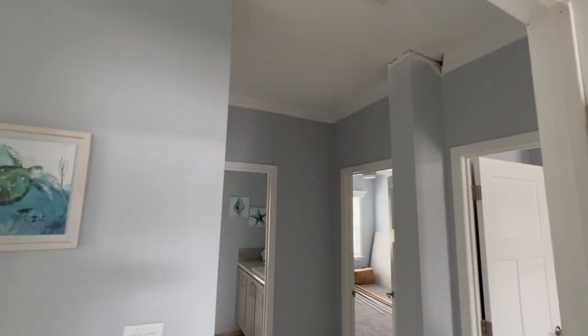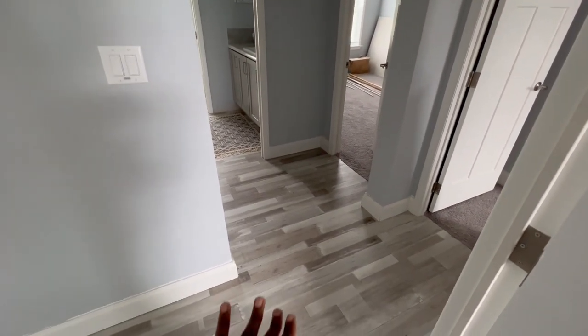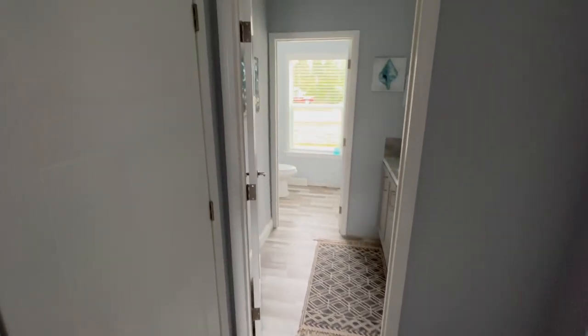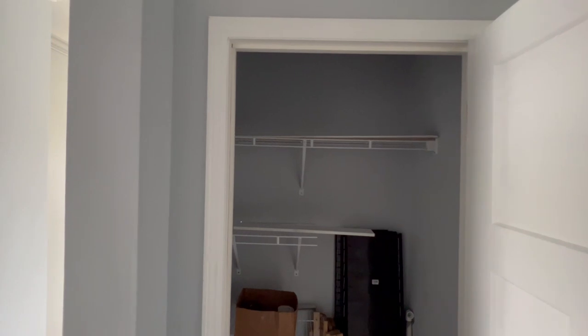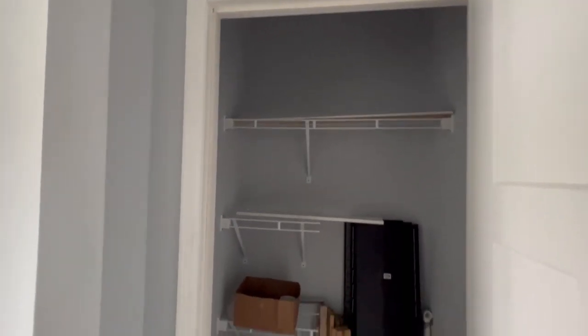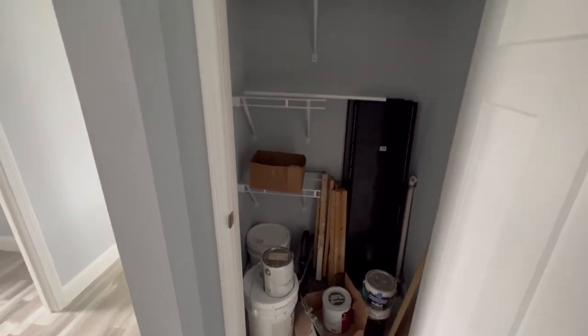Get y'all a slow pan here. I really like the light tone colors and the wood floors in this home. Really, really love it. Okay, so before we look at that, let's take a look at this. What's behind here? Okay, so you would have a linen closet, so plenty of space for your linens. Right now, they're just using it as storage space until the home is sold to the customer, for the extra trim out and accessories.